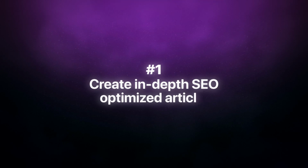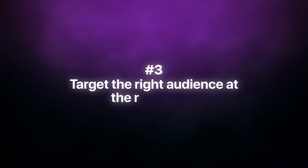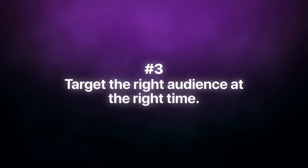You can use these SEO optimized articles as landing pages for your Google Ads. Here's how it works. 1, create your in-depth SEO optimized article like we mentioned. 2, instead of waiting to rank organically, promote this article through Google Ads. 3, target the right audience at the right time with your ads to drive relevant traffic to your article.